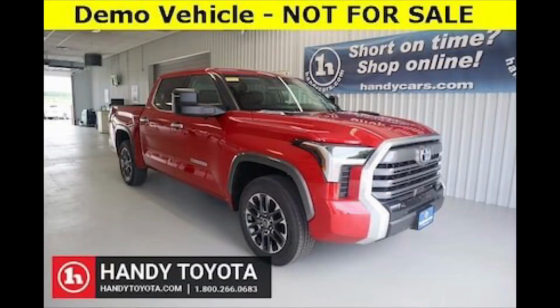Well, guess what? Handy Toyota has one-upped it. Now they have a 2022 Supersonic Red Limited CrewMax with the iForce Max engine. So if you're in the Vermont area, you can go test drive this truck. It is not for sale. It is a demo vehicle for, once again, you to go test drive before you spend the hard-earned money.